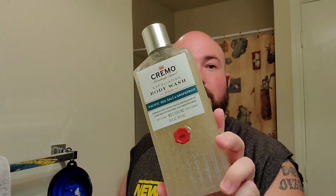So first and foremost, I did just take a hot shower because I wanted to loosen up my pores and soften up the hair a little bit, and I have been using this for a few days now, and I gotta say, I have several Cremo body washes. This is the first time I used their exfoliating body wash. This thing smells incredible, the Pacific sea salt and grapefruit. Because currently, before I got this, my favorite Cremo body wash scent was sage and citrus. Still love that one, but this smells next level.